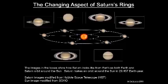What partially explains the strange drawings by Galileo is the changing aspect of Saturn's rings. This depends mainly on the rotation of Saturn around the Sun and the fact that Saturn's rings are tilted with respect to the orbit around the Sun.